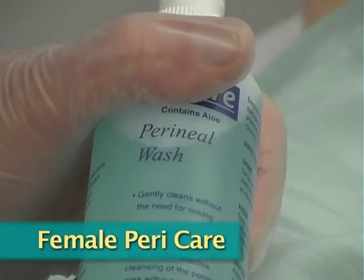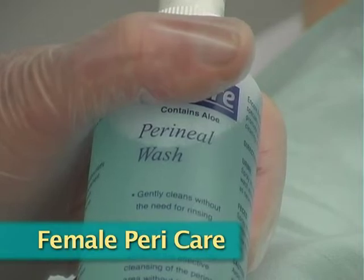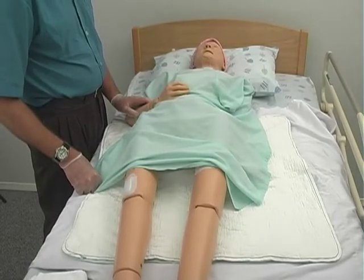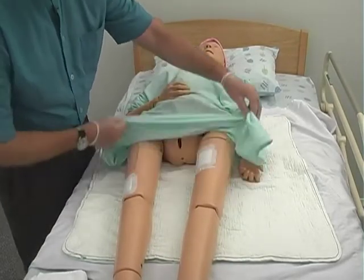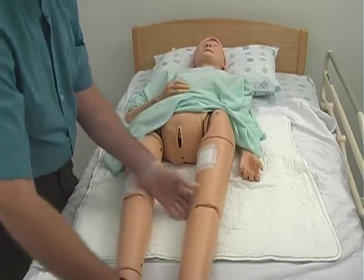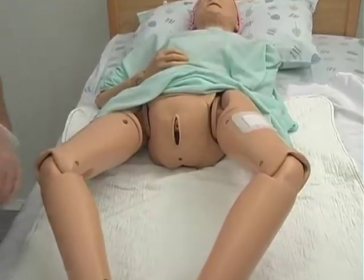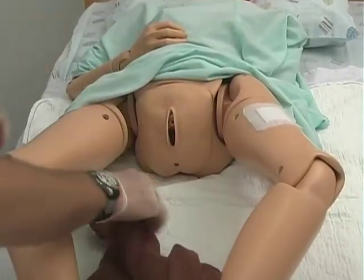When providing female pericare to an individual who needs total assistance, use periwash or the person's preferred skincare product. Inform the person what you're about to do. Expose the perineal area only. Have her open her legs and flex them if she is able. Tuck a towel under her buttocks.